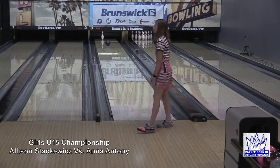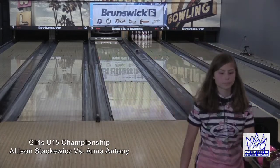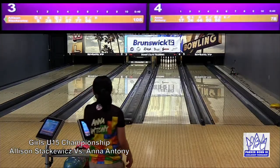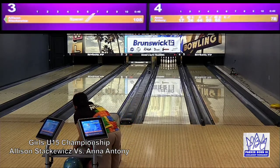Steps up here, no problem with the 2-pin. Good spare. As she's going to sit back down on the bench in the bottom of the 7th in game number 1 here with a 8-pin lead.